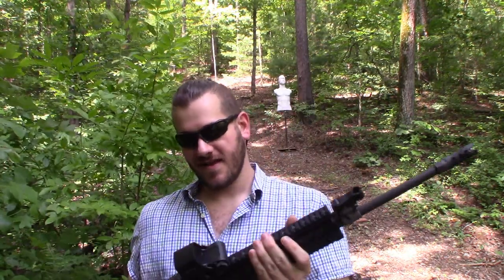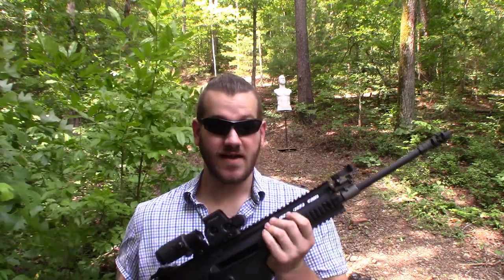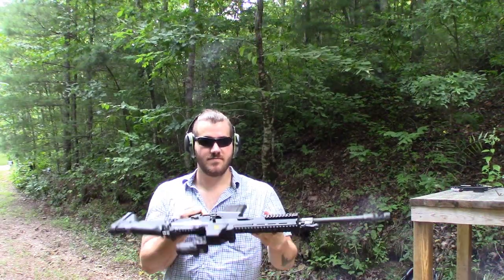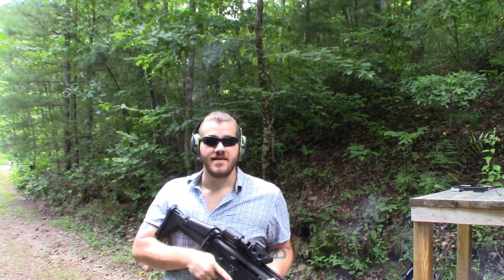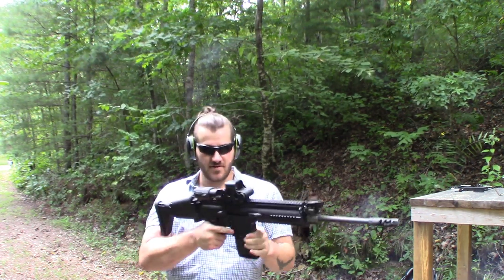So I think I've got it fairly sighted in with this optic system. I'm just going to show you guys how it shoots, so nothing too crazy. The gun is way more accurate than I will ever be. So with that being said, let's put a few rounds through it. One thing I did want to talk about, and I'll show you a close-up, it does have a reciprocating charging handle, so the way you hold this is very important. But we're just going to put a few rounds through it, like I said, just to demonstrate how it shoots. And we'll go from there.